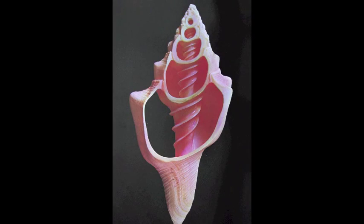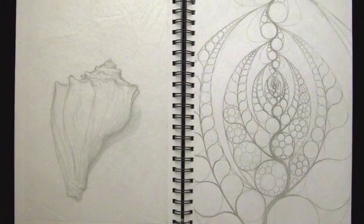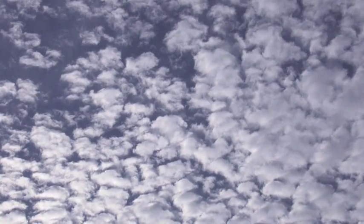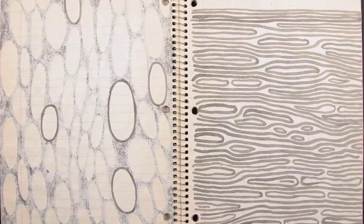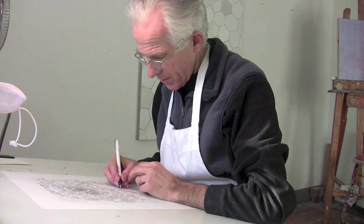I'm captivated by the growth patterns in corals and seashells, patterns of raindrops falling on water, cloud formations, and the wave patterns in drifting sand or snow. These patterns and shapes have an inner logic that is the source of my creative process.